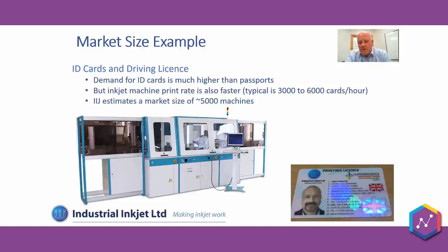Another market, ID cards, similar size machine to the large one in the previous slide. Typically, these machines are printing 3,000 to 6,000 cards an hour. They're faster than a passport printer. The ID card market is large, as in passports, but machines are faster. So in the end, you probably end up with an installed market there of about 5,000 machines. So that's the size of the target market for an inkjet machine producer.